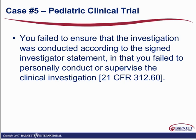And then we have another case here, a pediatric clinical trial, where the investigator failed to ensure that the investigation was conducted according to the signed investigator statement, which would be the 1572, if this were an FDA trial, which it was, and that you failed to personally conduct or supervise the clinical investigation.